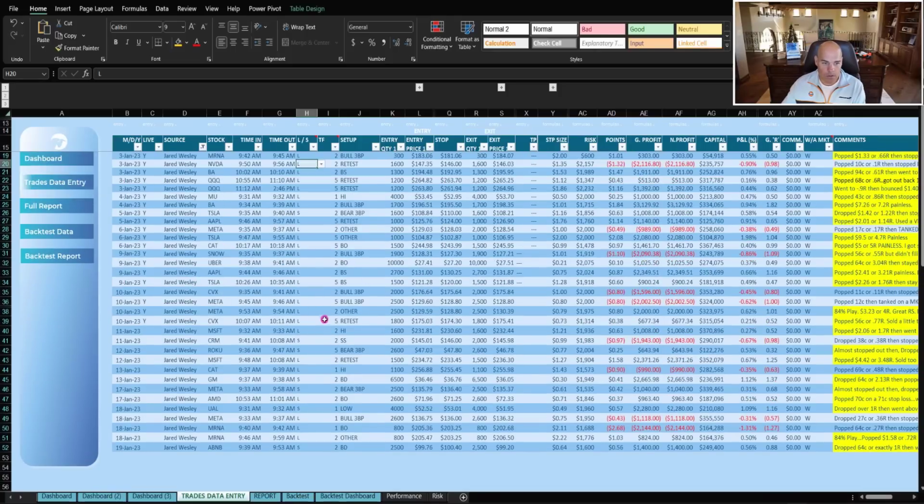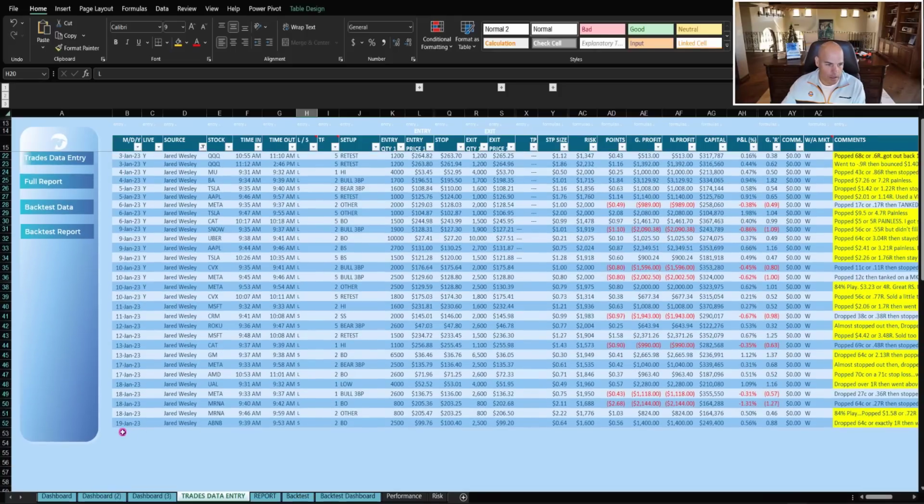And every day you're going to do this. When you want to add a new trade, you'll just type in a new number down here. For example, tomorrow, 1/20/23, boom, and now a new line appears, and I just type in the new line, right? And it'll auto-populate everything else for me, okay? So just put in the date.